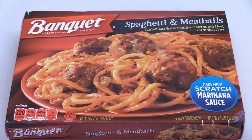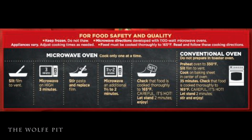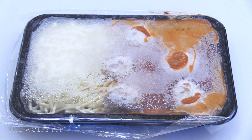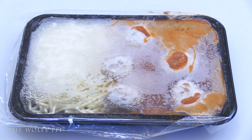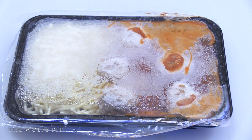Now let's get our Banquet spaghetti and meatballs meal out of the box and heat it up. And it actually looks like there's a good amount of food in here. Now you can heat these up in the microwave or the oven. Now because I listened to you, the people, I bought 2 of these meals. One to heat up in the microwave and the other to heat up in the oven. So the first one we're going to heat up in the oven. Just vent the top and then place into a 350 degree oven for 35 minutes.